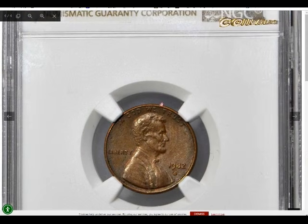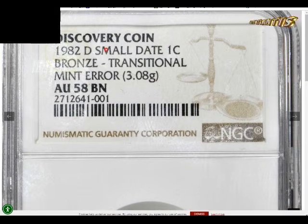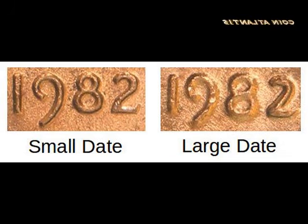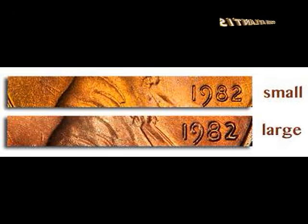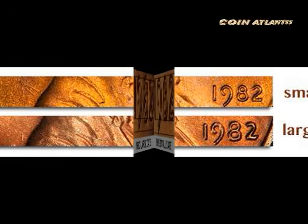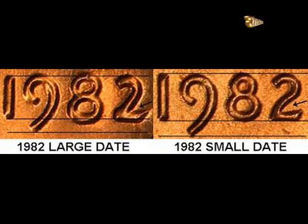How can you identify the small and large date of 1982 pennies? 1982 small and large date Lincoln cents have a few differences. For example, all the numbers in the date 1982 align at the bottom in a large date subtype. But in the small date variety, the numbers seem misaligned, with the 8 looking a bit raised.